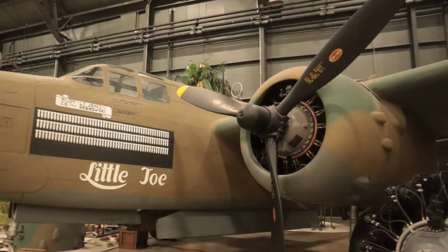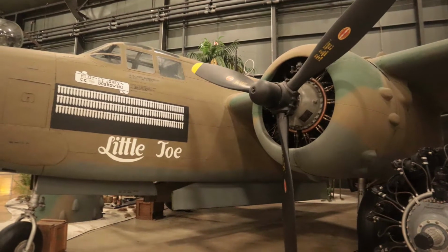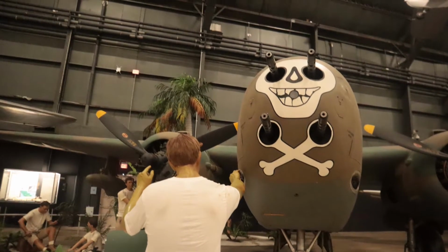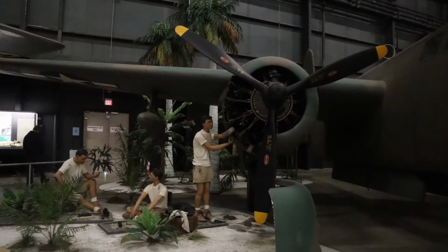So each of those bombs or marks on the Little Joe tells you how many missions they went on. And Nick told me, he's no longer Little Joe, but he's Big Joe now.